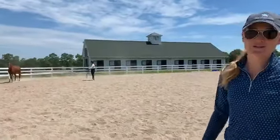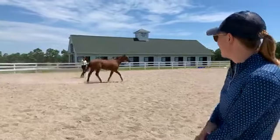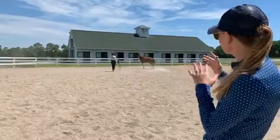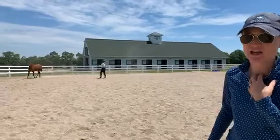So you can see Dom is working with Cumberland Pass, who we call Cumby or Cumby Bumby, or any combination of words that could sound like that. She is being worked by Dom in a circle on a lunge line, and we can tell right away she has a lot of muscle developing on the underside of her neck.